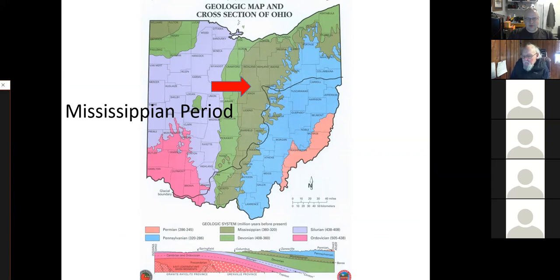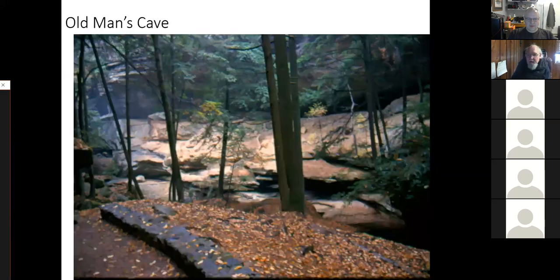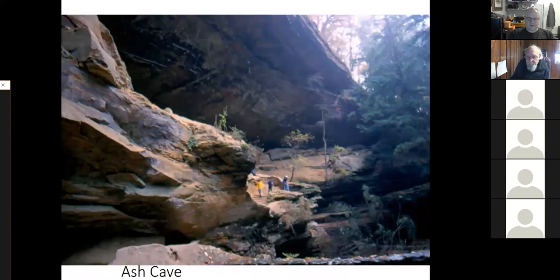And the most famous rock unit in Mississippian period rocks of Ohio is one called the Black Hand Sandstone, named after a black hand that the Indians had painted on the wall of Licking Gorge. And you've all seen the Black Hand Sandstone if you've been to the Hocking Hills and walked around Old Man's Cave. That's Black Hand Sandstone, or Ash Cave.